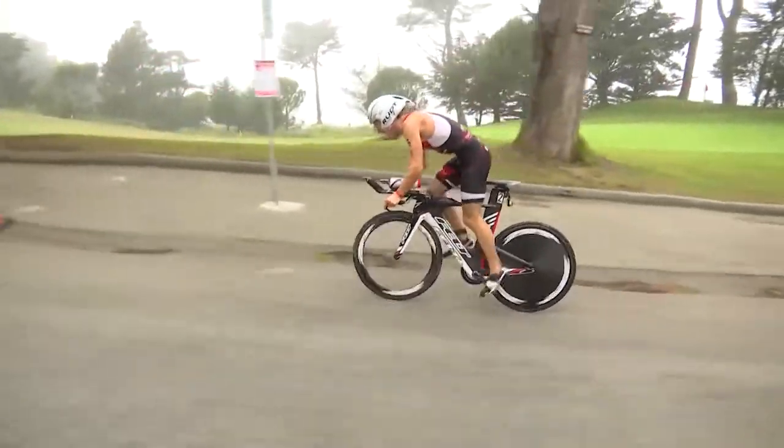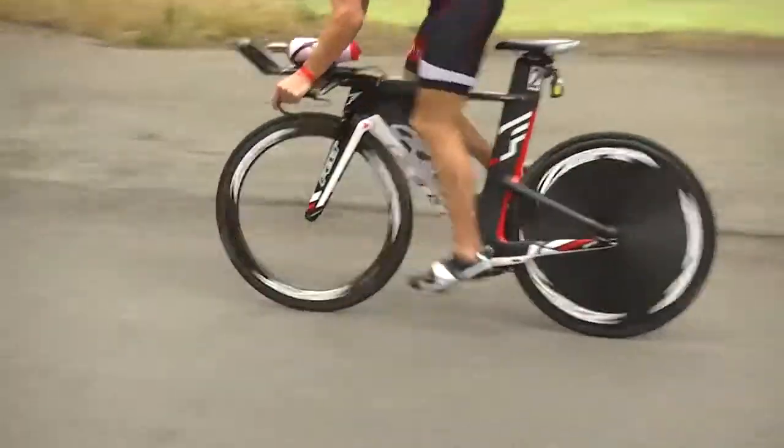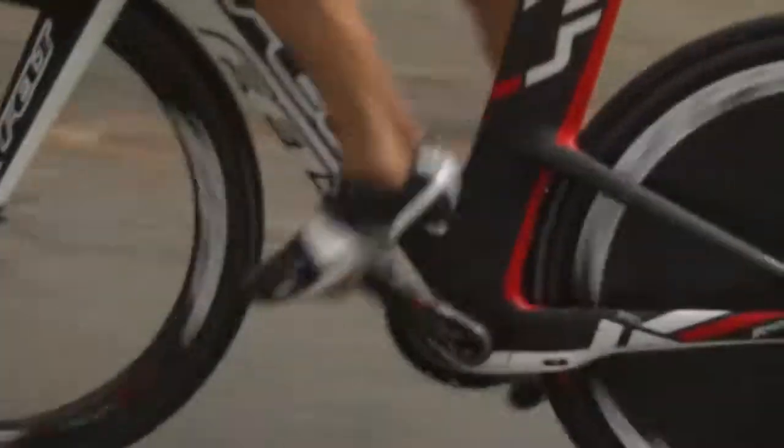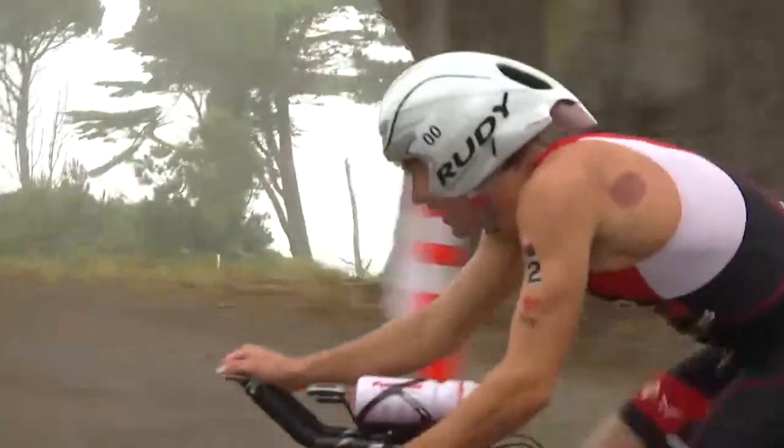Amberger is riding very strongly, but it's not just the physical and mental preparation. Equipment choice is very important. Yes, Mark. All of these athletes have taken time to figure out exactly what bike they want to ride, whether it's a time trial bike, a TT bike, or a road bike.